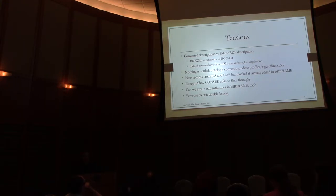And because we don't really have a way of getting the records from BIBFRAME back to MARC yet, the catalogers really want to be able to say, well, I created my name authority record in the BIBFRAME catalog, why can't that be exported now? And some of their supervisors are tired of them double keying.